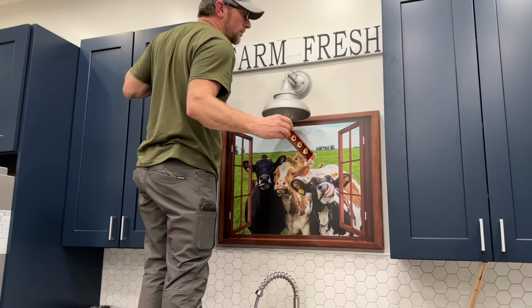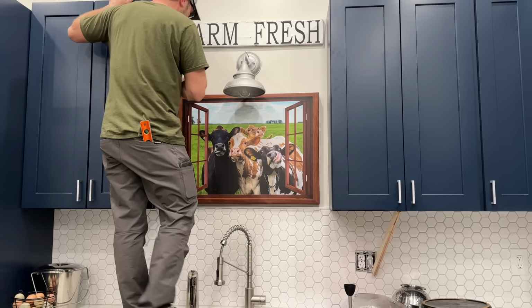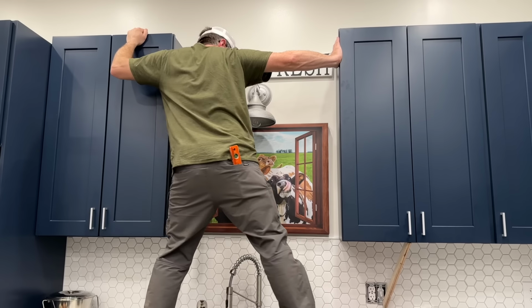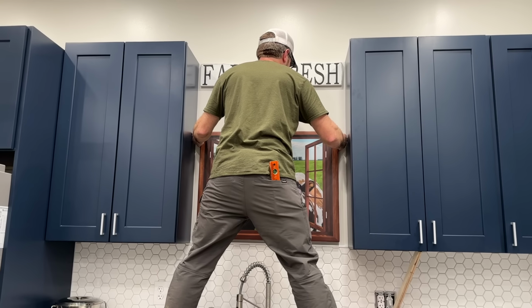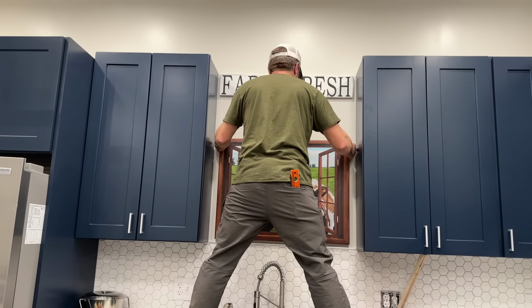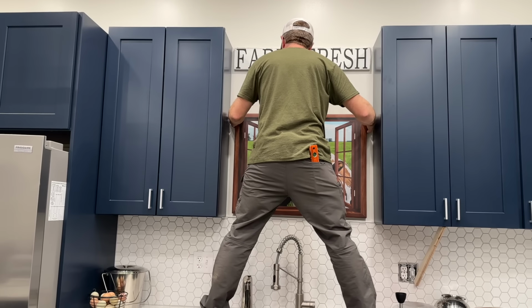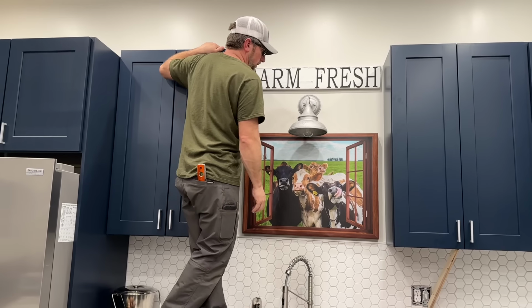Dead on, so it's gonna go to the hood vent some. Can you move over to the side a little? Not really. Yeah, it needs to go over. Probably an inch. It could go over a little bit more. That looks good. You like it?